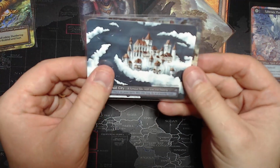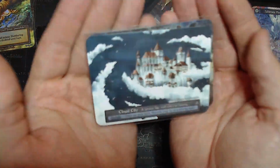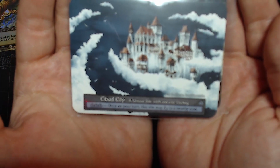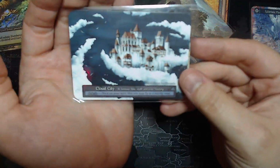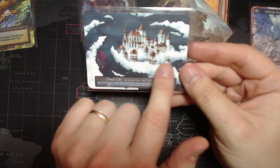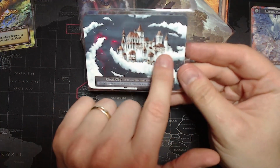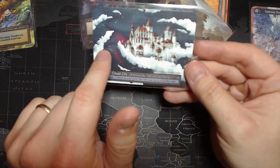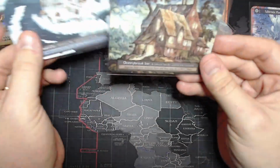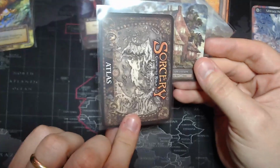Then we have Cloud City. It's our second to last here. See if that'll focus here. Maybe not. Okay, doesn't want to. But you can see here it's kind of a floating castle or like a big fortress in the clouds here. Very, very good. Oh, and again, it does have the atlas on the back. I don't think I've been showing that.